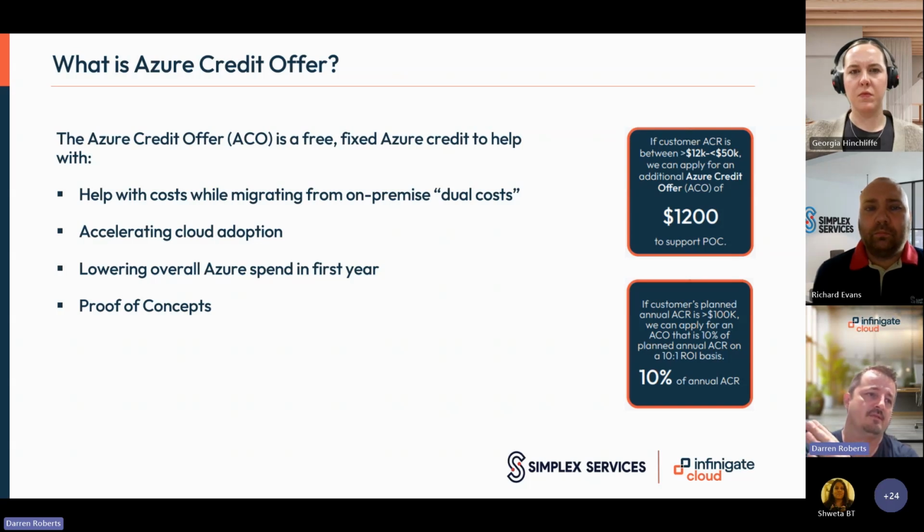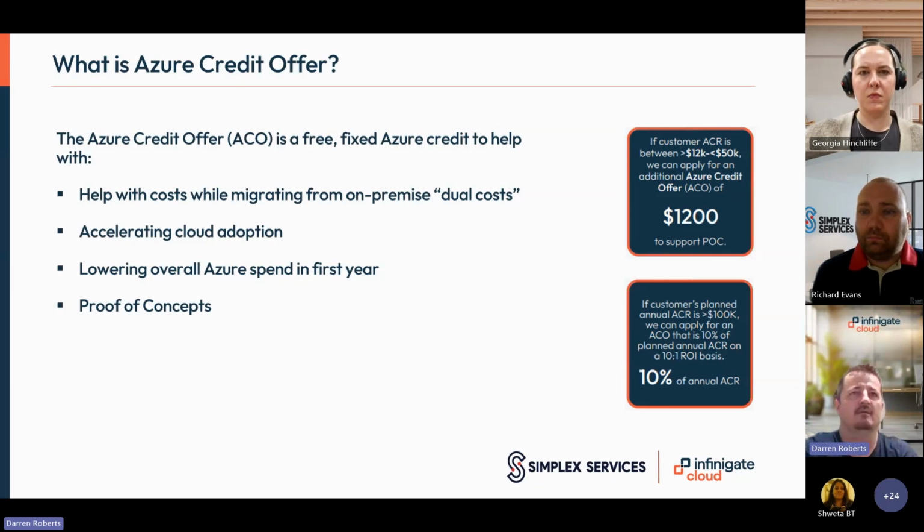So this is before you commit to doing a migration, but you want to maybe test the water and have a look at a proof of concept for maybe running a small app in Azure, just to see what it does. So that credit is there for that. You're not committing, it's just a way of having a look. But it does have qualification criteria. It needs to be that the potential spend is $1,000 a month or $12,000 a year. So it's about £800 a month.